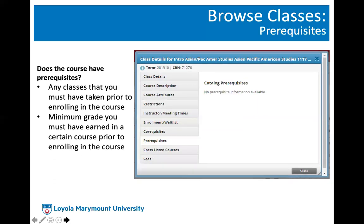Always check for course prerequisites. If some courses require that you take certain prerequisites prior to the course, make sure that, similar to restrictions, if there's a prerequisite, you meet it. These are any classes that you might have needed to take before taking this class. In addition to that, sometimes the class has a minimum grade that you need to complete as well.